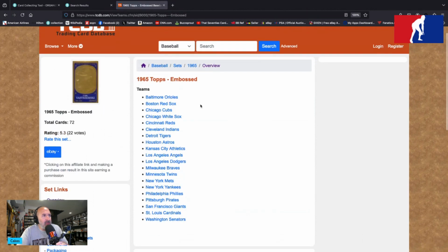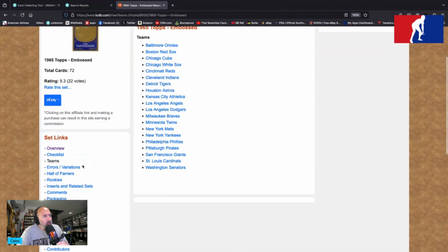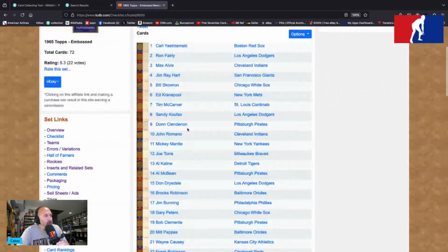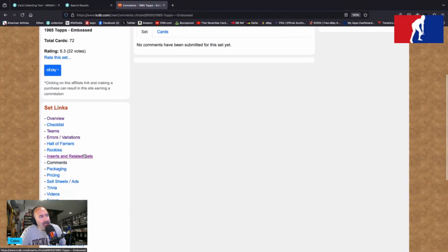The teams represented, of course, are the Orioles, Red Sox, Cubs, White Sox, Reds, Indians, Tigers, your Astros from Houston, Athletics, Angels, Dodgers, Milwaukee Braves, Twins, Mets, Yankees, Phillies, Pirates, Giants, Cardinals, and the Senators. Errors and variations. Every card is listed. Not quite sure what they're getting at there. Comments. There are no comments according to TCDB.